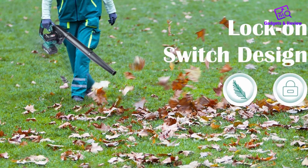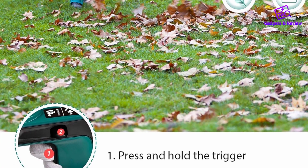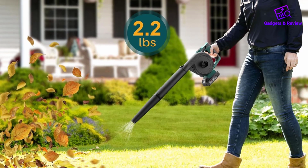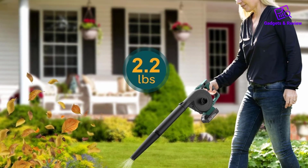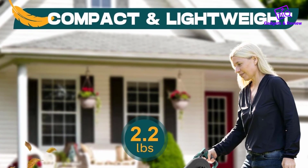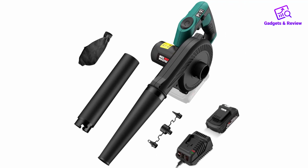NEU Master stands behind the quality of their product, offering a 2-year warranty for peace of mind and customer satisfaction. In summary, the NEU Master Cordless 2-in-1 leaf blower and vacuum impresses with its compact yet powerful design, variable speeds, effective accessories, and warranty coverage, making it an essential tool for effortless yard maintenance and cleaning tasks around the home.